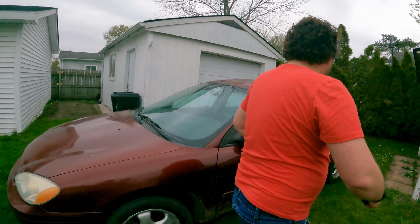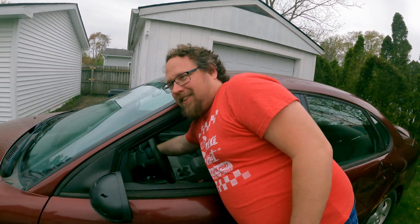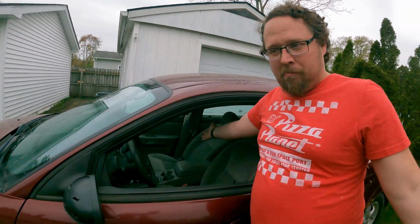And it runs pretty good, actually. It runs like a champion. For 202,000 miles, we have no check engine lights, no major leaks that I can see of. And besides exhaust, yeah, the exhaust is gone. But it purrs like a kid with bronchitis.